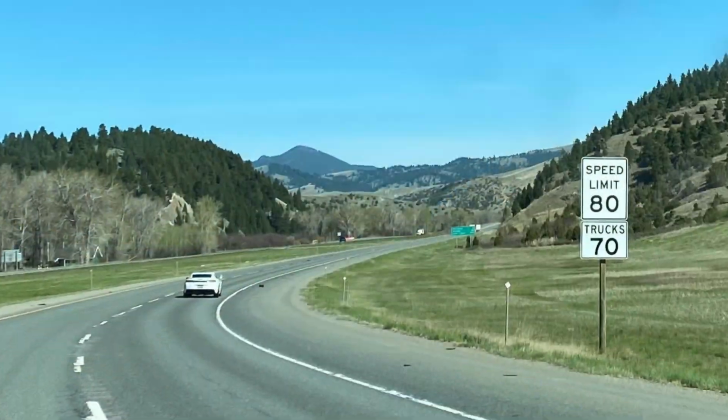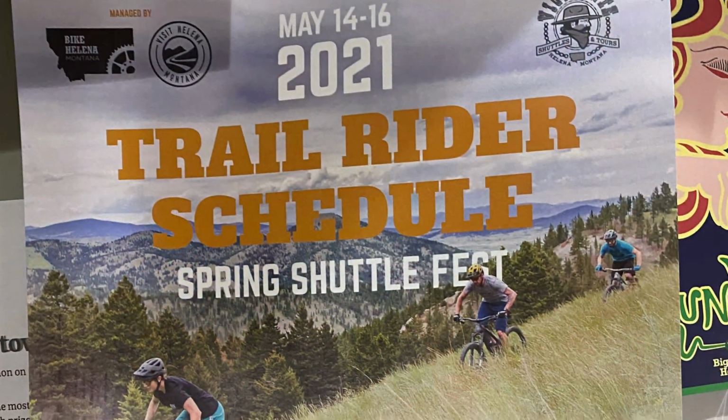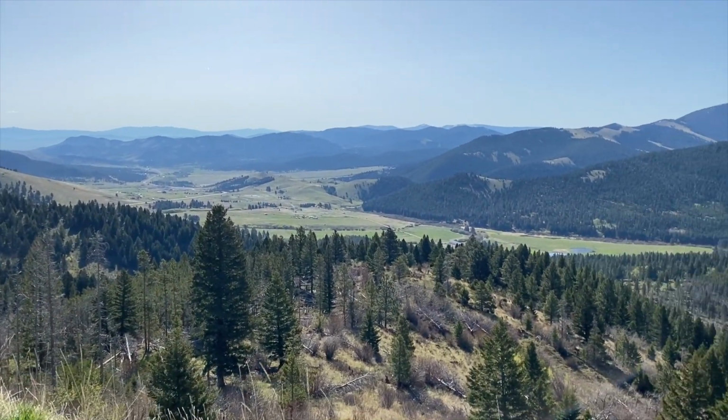Hey guys, so I'm here on this kayak in Helena. I think it's time to talk about the things that I love about visiting Helena. Number one is there's this American sense of self-reliance here. A lot of wide open spaces, freeways where you can go 80. You see just wide open land and you can have a lot of peace and solace here, which is great. And also there's a variety of activities. So if you're an outdoorsman, outdoorswoman, come here, you have no shortage of things to do.